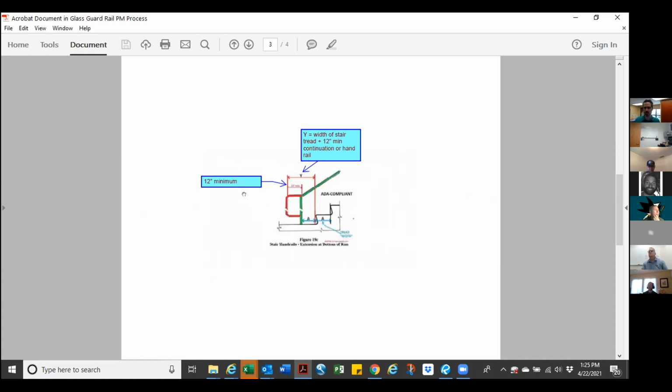Oh, this shows that at the bottom of a riser, you have to have a 12-inch minimum extension of that. It's always a good one because that gets kind of tricky to figure out, and it's crucial for your hole patterns in the glass. So you have to figure that out and then rise it up. So that's a really big one for your field guys if they're patterning glass. Make sure they have that.